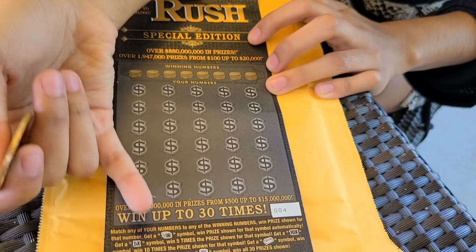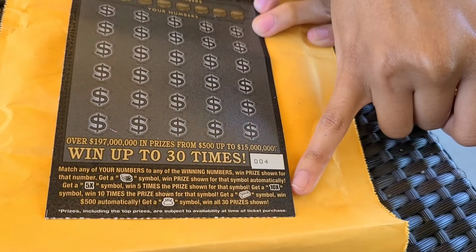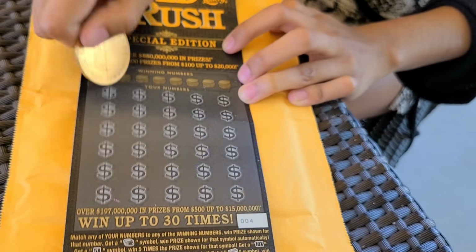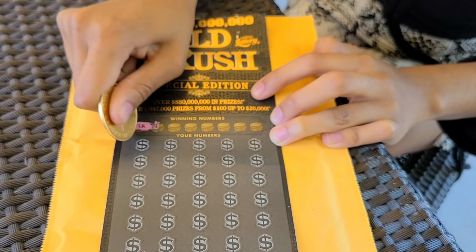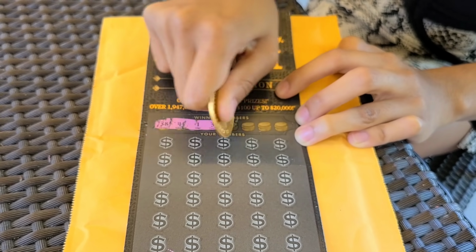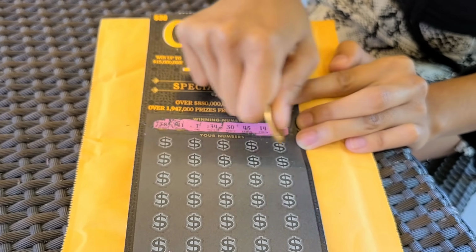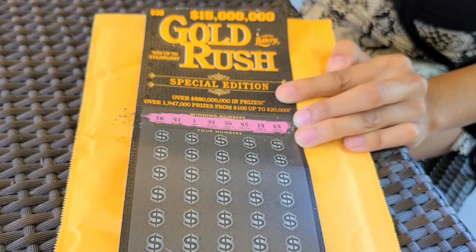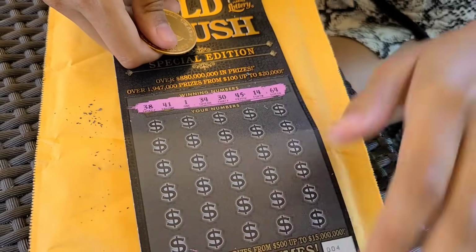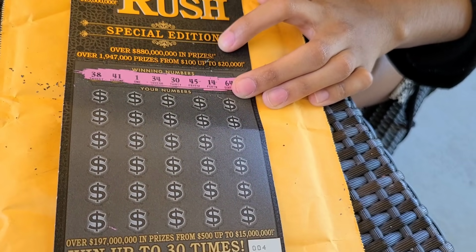Before we do, we have a true coin stack. That's an actual coin stack. The 5X, the 10X, the gold bar, and a little coin bag, okay? Winning numbers. Number 38, number 41, number 1, 34, 30, 45, 14, and 16. Alrighty. Here we are. Let's start. We have a lot of opportunity to win.